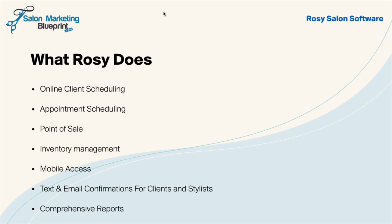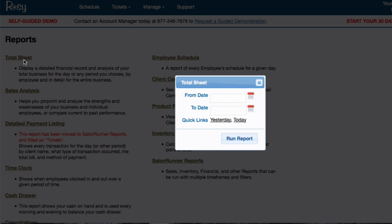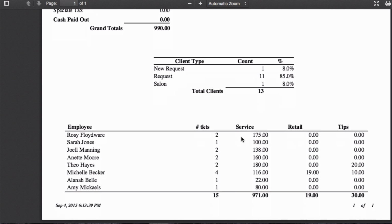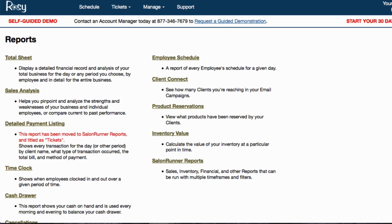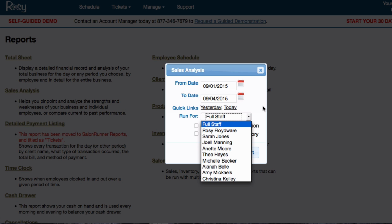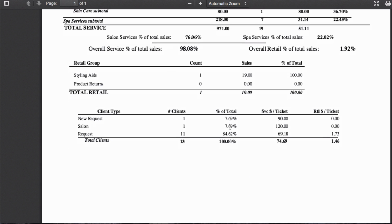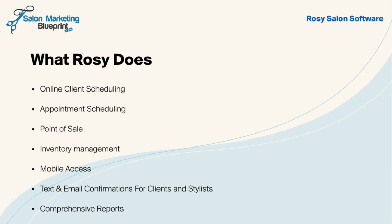And then another really big time saver is the reports that you can get and generate through Rosy. So basically anything you would ever want to know about your salon or any report that you would want is available in Rosy. You can customize the reports, you can narrow your reports. There's the reports that you're going to use every single day. How are our salon sales today? How much retail was sold, et cetera, et cetera. But then, during tax season, when your accountant asks for what was your retail on hand for January 1st, you can print out that report. Or how much retail did you sell over the course of the year? You can print out that report. So any report you would ever want, you don't have to get your calculator out. Rosy does it for you, and it's really simple.